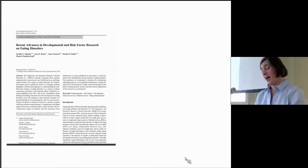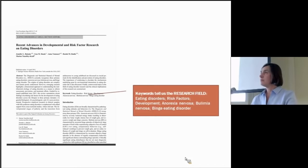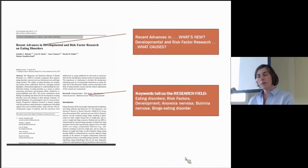You probably can't see this very well. This is from a clinical psychology journal, right? Recent advances in developmental and risk factor research on eating disorders. And the keywords tell us something about the fields, right? Eating disorders, risk factors, development, anorexia, bulimia, binge eating disorder. And the title tells us, right? It's asking something about what's new, right? What's new, recent advances, what's happening, what exists out there. And then in developmental and risk factor research, what causes, right? Those are the stasis that it's addressing right away in the title.